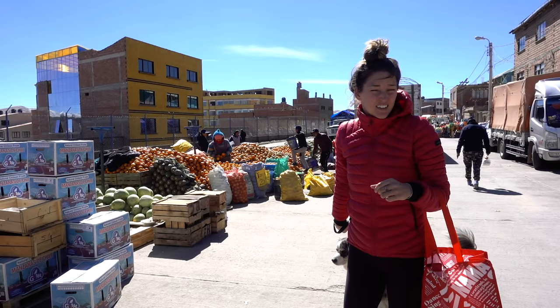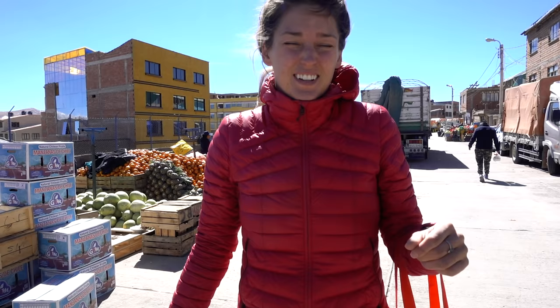Since this is one of our most difficult and remote overlanding expeditions we've tackled, we not only buddied up for safety and for a bit of fun, but a lot of preparation and planning went into this as well. First task? Get water. Oh, it's so windy.